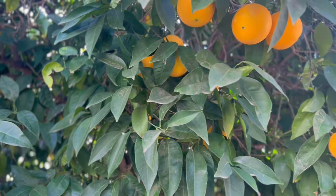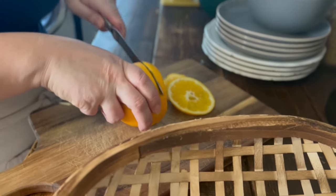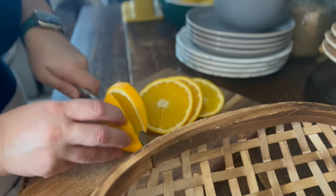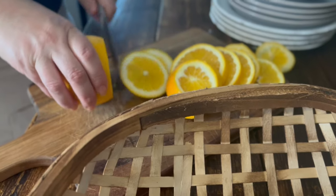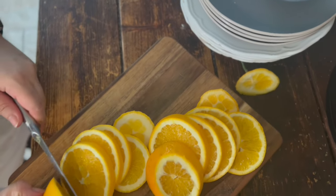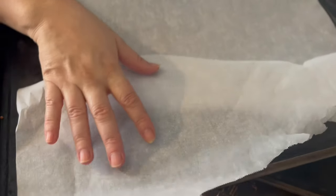Our massive orange tree is already producing. I'm going to dry some orange slices to hang on our Christmas tree. They make the house smell amazing while drying out in the oven and give a sweet natural element to the decorations. These will go in a low oven for several hours until dry.